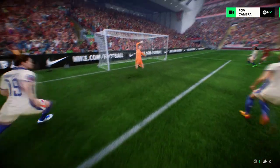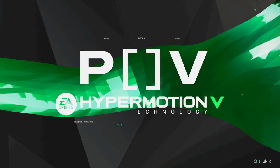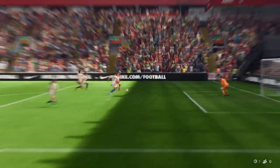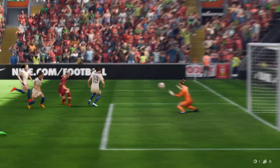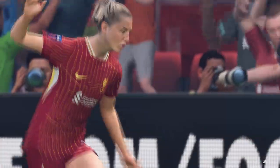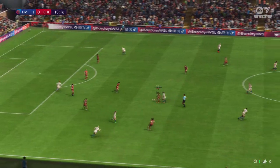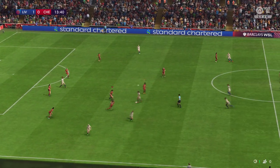Well, here's the goal again, and what a wonderfully weighted pass this is. And the movement is good, making for a comfortable finish. It's a really great goal. Well, it came to nothing in the end.